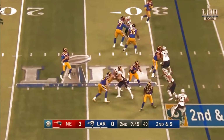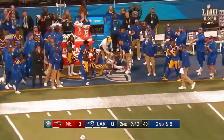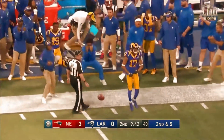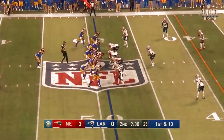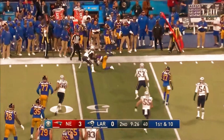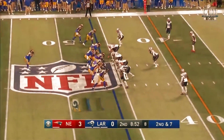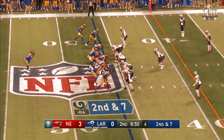You've got to take shots down the field now. Here's your shot. Goff's pass. That's caught, but I don't believe, did he have the feet down? I'd throw the flag if I was New England. Not in time. Goff to Cooks, and Gilmore throws them down. Then after the 3-yard pass to Cooks, 2nd and 7.